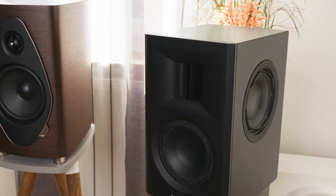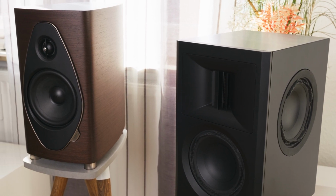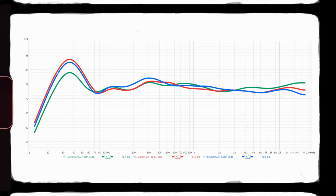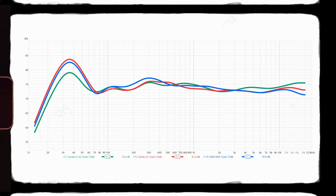However, I can say that my reference bookshelf speaker, the S400 MK2 from Buchardt, held its ground despite its lower price. And since I also have the Sonus Faber Sonetto G2 in for review, I include it in the comparisons as well. A quick glance at their frequency response shows that both Buchardt and Radiant Acoustics extend deeper in the sub-bass, while the Sonus Faber maintains a more neutral low end and a more open, airy top end.